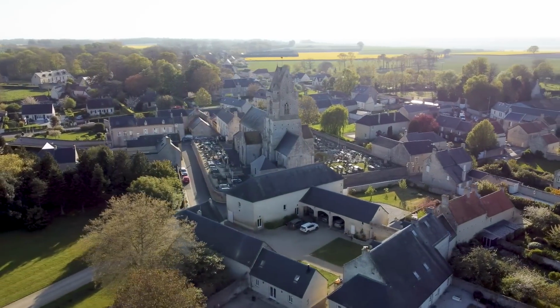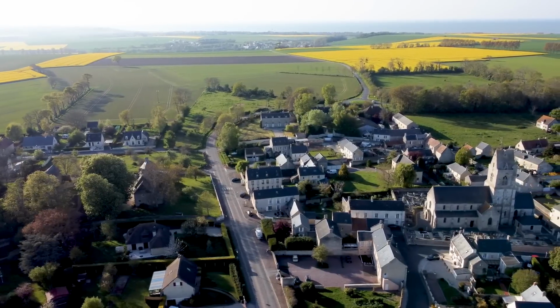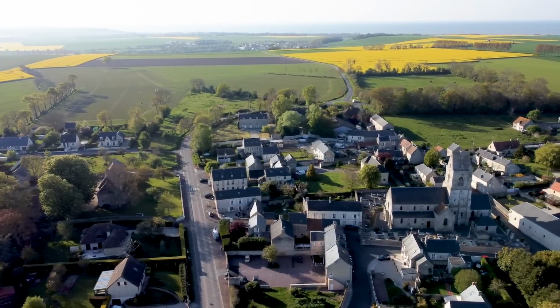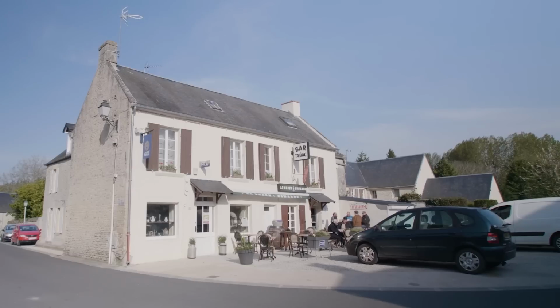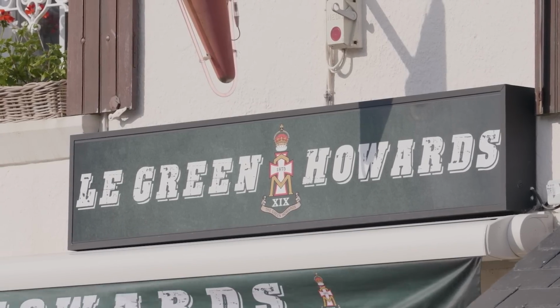I'm catching back up with Eric, who can tell me a bit more about the Green Howards' push inland and why Crépon was so important. All right, Eric, so we are here in Crépon at Le Green Howards. Best named pub in Normandy. Appropriately named pub as well.